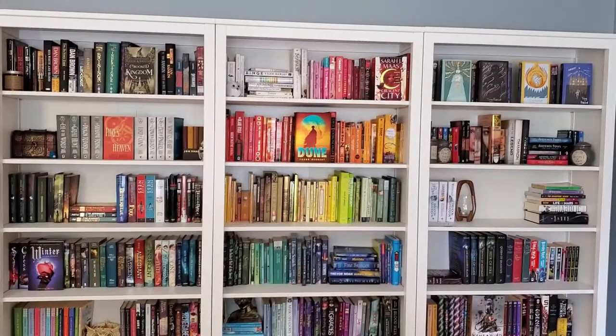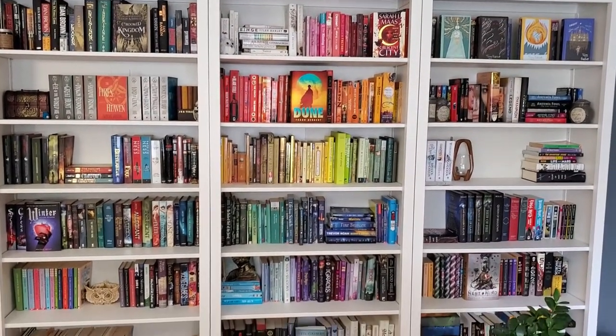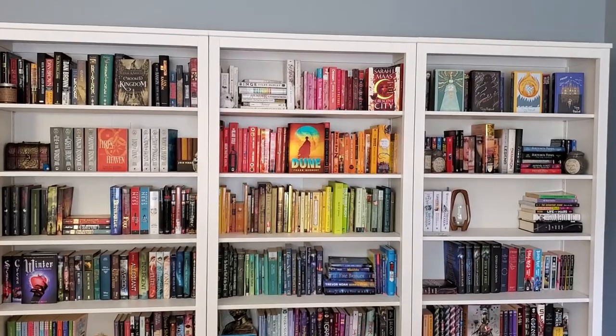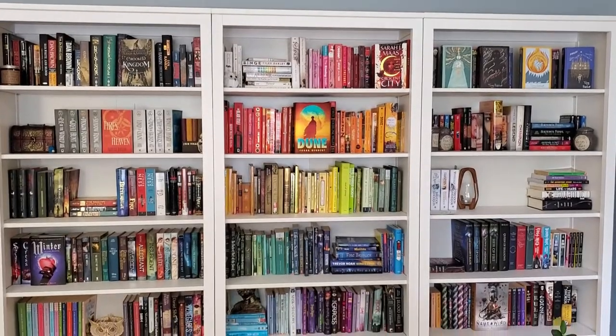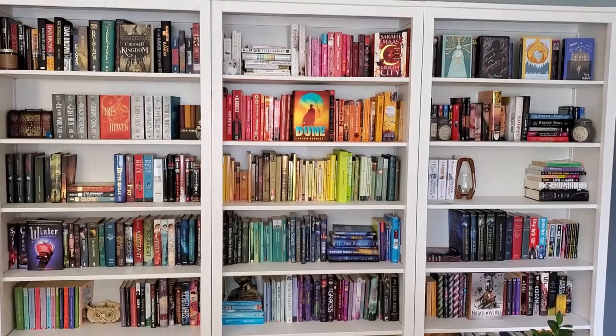All right guys, we're gonna look at four shelves today. Here's three of them that are together in kind of the center of my library. I'm gonna go through each shelf so you can see each one a little bit closer and just point out some of my favorites or standouts on those shelves. As you can see, the middle is supposed to be my rainbow shelf and the outside ones hold series.